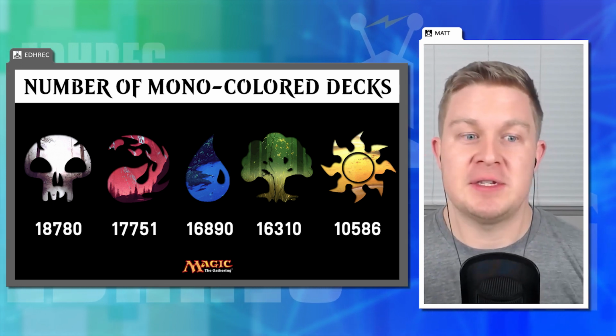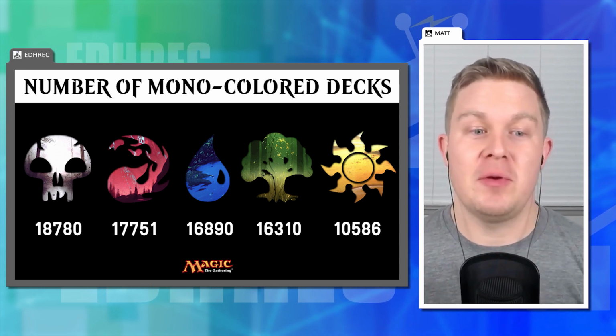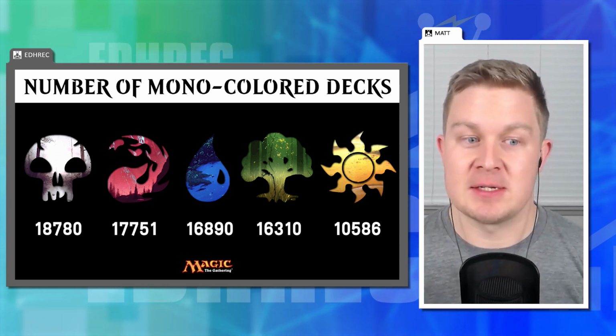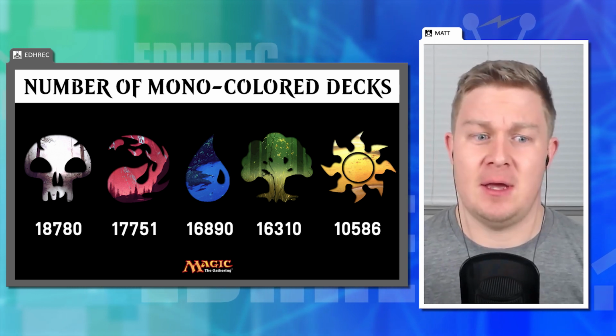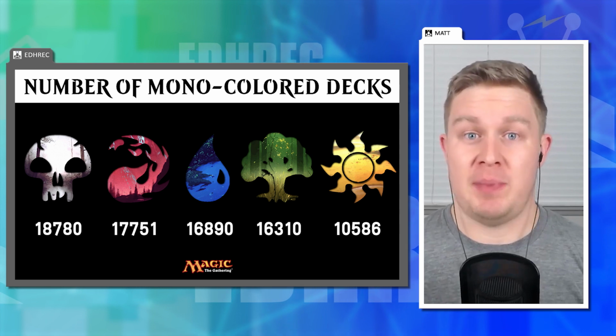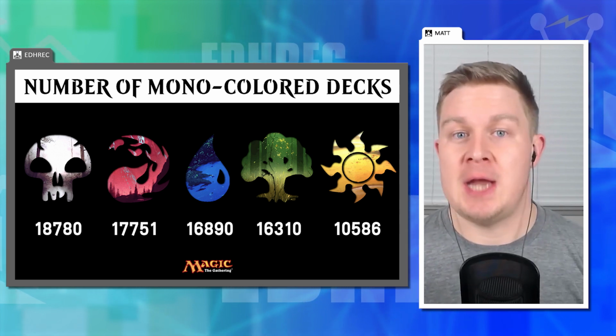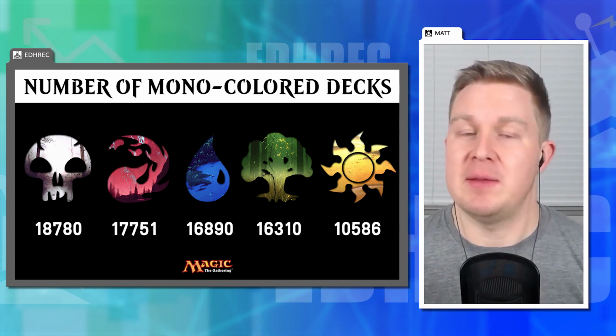Moving up into third place is blue. I barely won, but I still won. Blue with almost 17,000 decks. In second place, mono red has almost 18,000 decks, and then mono black is the most popular, pushing 19,000 mono black decks on the EDHREC database.